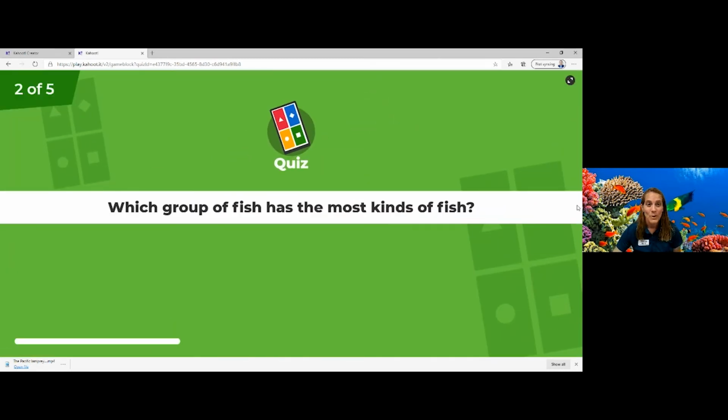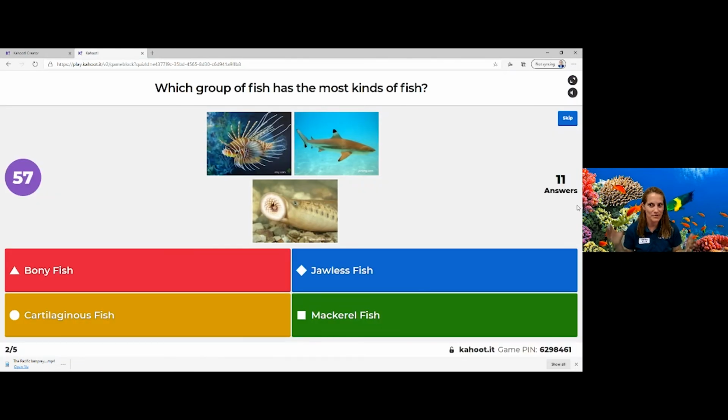Next question. Which group of fish has the most kinds of fish in it? Remember, there were those three groups. So which of those three groups has the most types of fish? Most fish are in this group. Red triangle is bony fish. Blue diamond is jawless fish. Yellow circle is cartilaginous fish. And green square is mackerel fish. Remember, there's three main groups of fish. So which one has the most types of fish in it? Almost 10 seconds left. Get those answers in. Here we go.